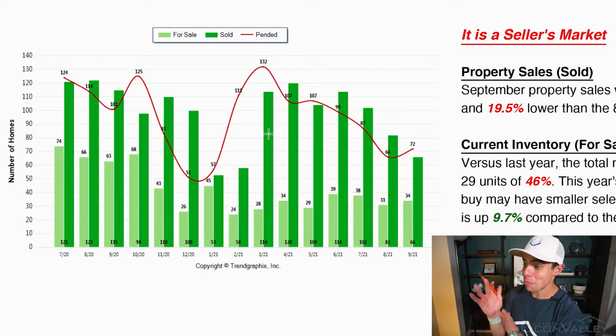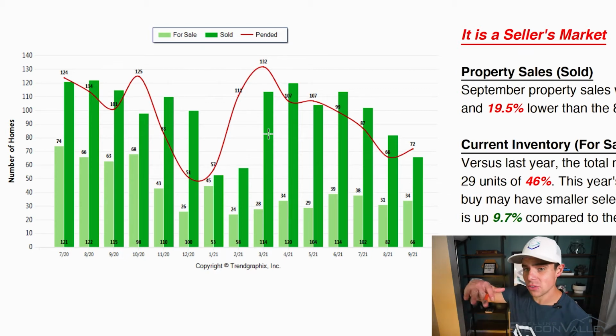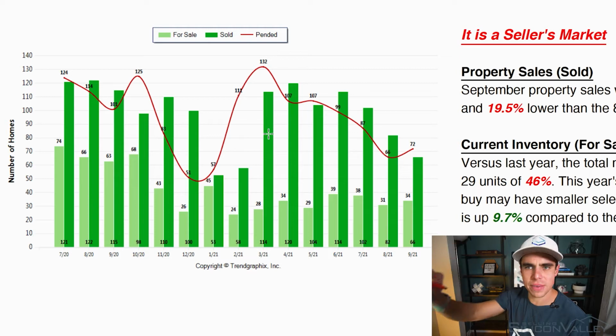And so in March of this year, a tremendous surge in pending activity. We're starting to see that taper off. Inventory levels are remaining fairly constant, and it's pending activity that's wavering a little bit. You can see pending activity is coming down during the spring and the summer, and now a small blip up as we're in the fall. This is fairly typical with such a dramatic surge in pending.